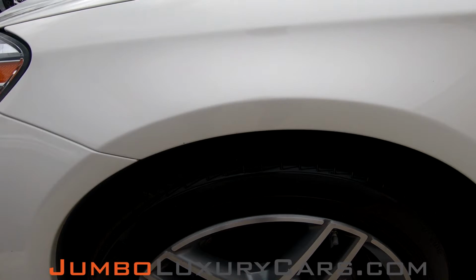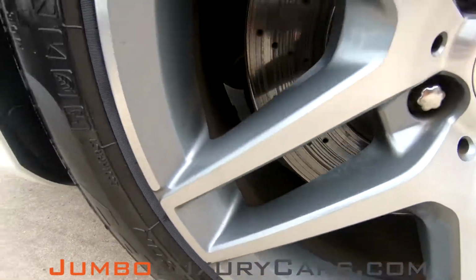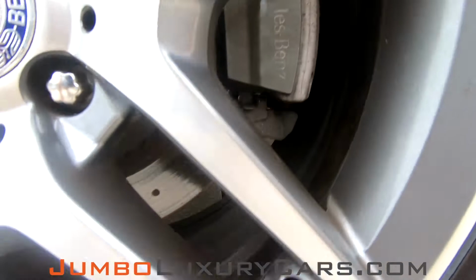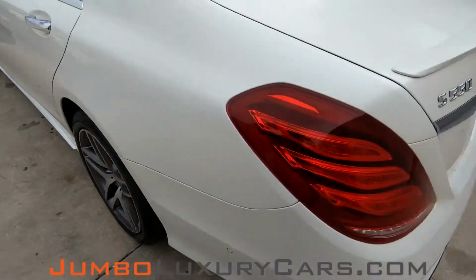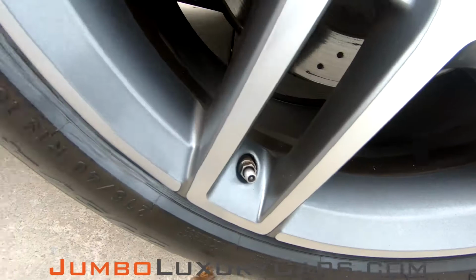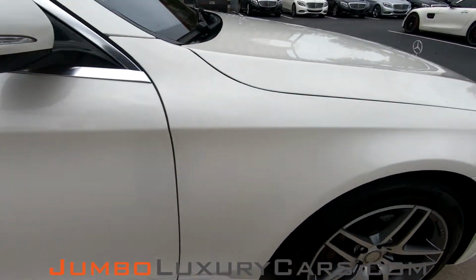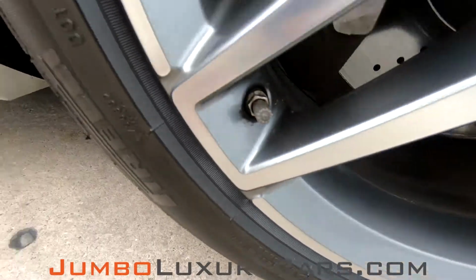Now let's check out the rims and tires, checking for any curb rashes, also tire condition. Absolutely no curb rashes. Tires are in excellent condition. Overall, the rims and tires are in excellent condition.